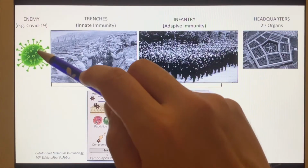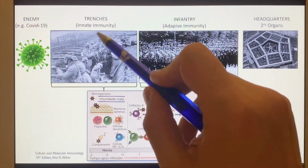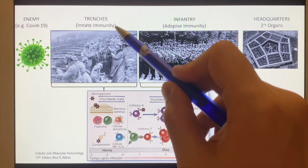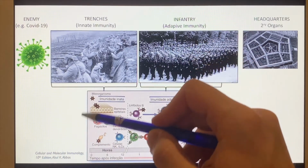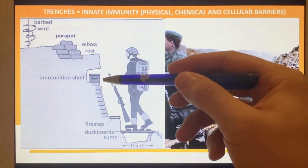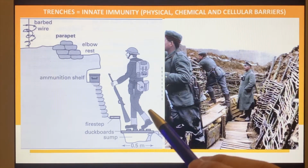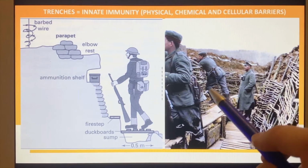So to fight the pathogens, or the enemy, so to speak, initially we have the trenches. They are in the front line of this war. The trenches are the innate immunity that I discussed in the previous lectures. In the trenches, we have the physical barriers like the barbed wire or the parapets. Then we have some chemical barriers like the ammo shelves. And lastly, we have a few soldiers. They are the cellular barriers, the cells that are fighting there.